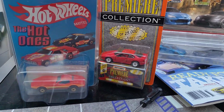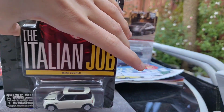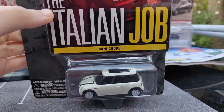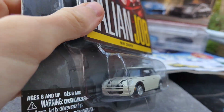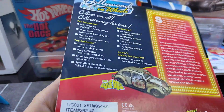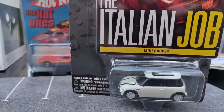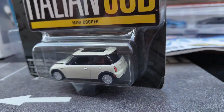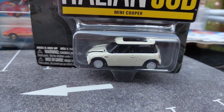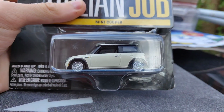I'm sure we'll see an example of that, which is, oh yes, this is a good one, a Johnny Lightning, the Italian Job Mini Cooper. Now, for those of you who don't know, I actually have a Mini Cooper, one of my favourite cars ever. I love that thing. Here we go on the back. This one might get its own dedicated video if I can bear myself opening it, which I might, I'm not sure yet. This one's just like my good friend Jimmy's. He has one of these in this exact colour and almost this exact spec, except his is a newer one. What a cast.